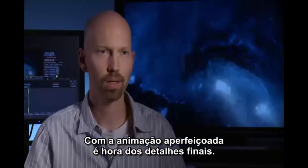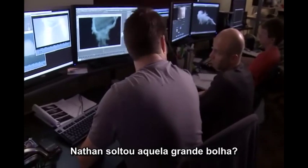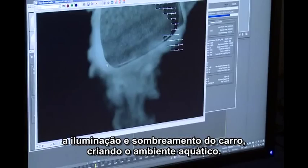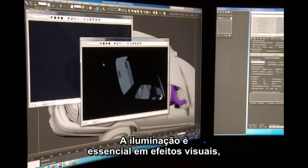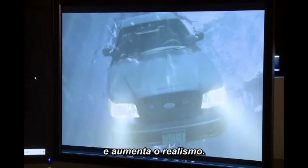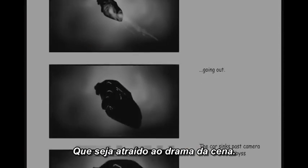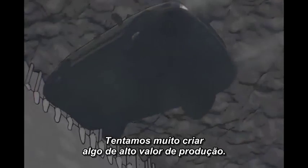Once we got the animation nailed down, it was really down to the fine details. You know Nathan did that big bubble pass? Yeah. That's where those should go from. Okay. Doing the bubble simulations, actually lighting and shading the car, creating the water environment. Lighting is very, very critical in visual effects because if there's a little more shade on it, a little more shadow, then I think your realism goes up. Hopefully the end result is that the audience never steps out of the scene because something looks fake, that they're just drawn into the real drama of it. So we tried very, very hard to create a great sort of production value.